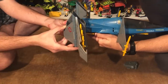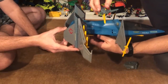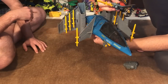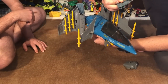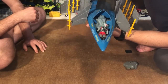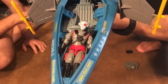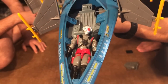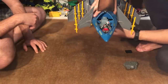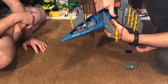So much stuff going on. It fulfills a niche that no other Cobra fighter has. Yeah, we have a bomber, we have a helicopter, we have a dedicated interceptor craft. It's fantastic. And its pilot is Vapor. It's vaporous. Very unique looking guy. Beautiful embossed Cobra logo on his chest, sculpted in there. Ooh, nice. Yeah, we've talked quite a bit about this guy and the vehicle.